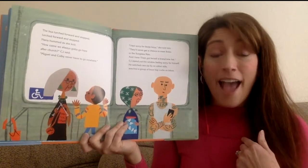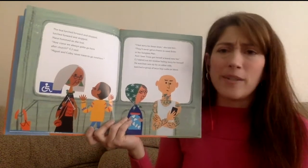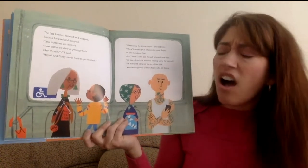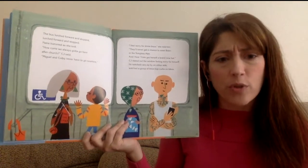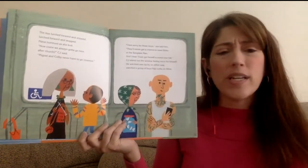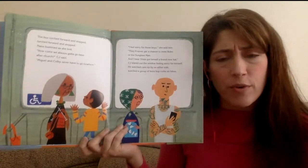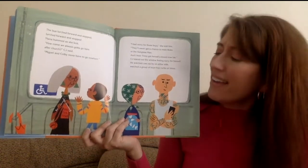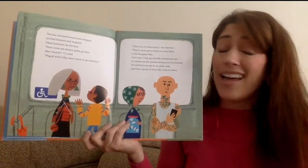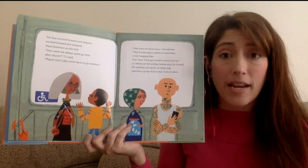I was thinking about how CJ doesn't want to be going with Nana because he said, "How come we always got to go here after church?" And then it said he stared out the window, feeling sorry for himself. I think CJ wishes that he were off the bus and not on the bus going somewhere with Nana.